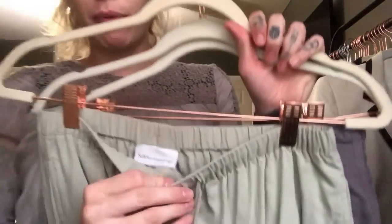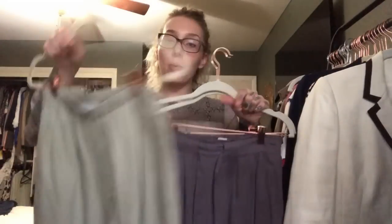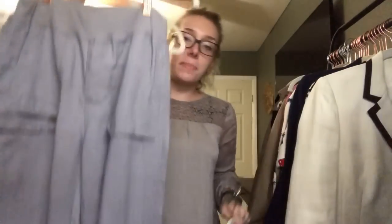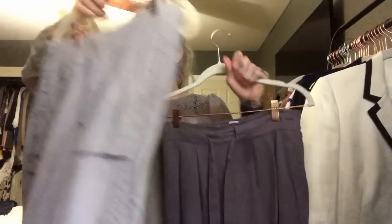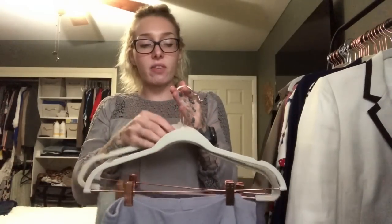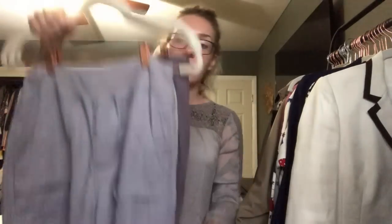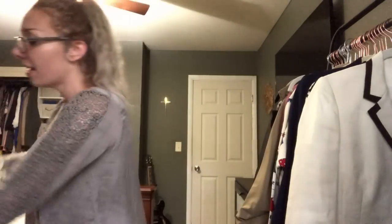I found 3 pair. I'm only going to show you one tag of Soft Surroundings pants. Boom, boom, boom. Okay, they're all lax, linen, cargo style pants. I actually found 4 pair, but the other pair is ivory, and I didn't check the bottom cuffs, but there's some discoloration, so I'm not going to list them. If they fit me, I'll keep them for myself. I don't really know the comps on Soft Surroundings pants, but I feel like they'll do well around 20 bucks each on eBay.